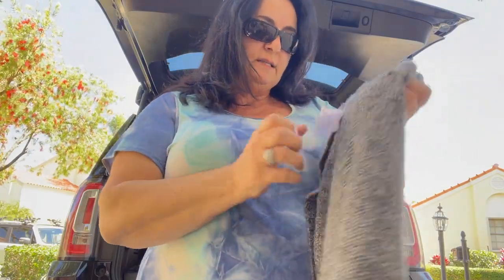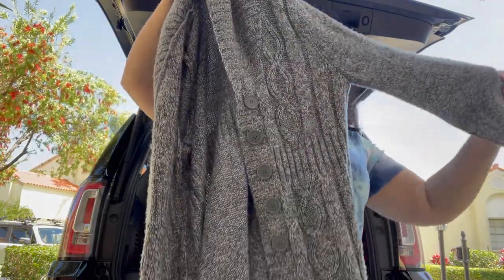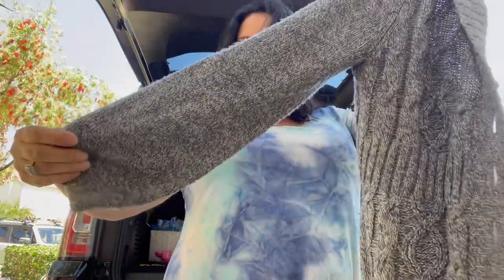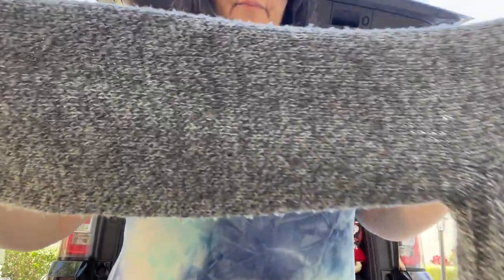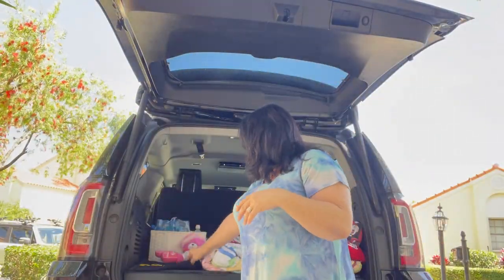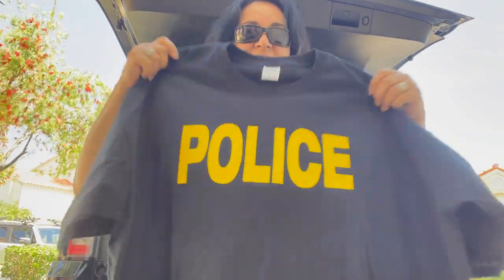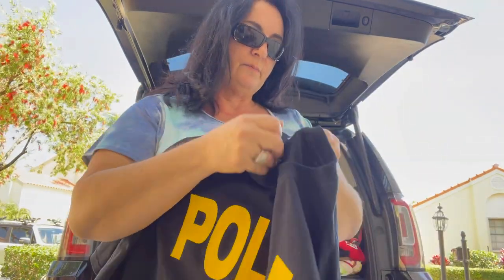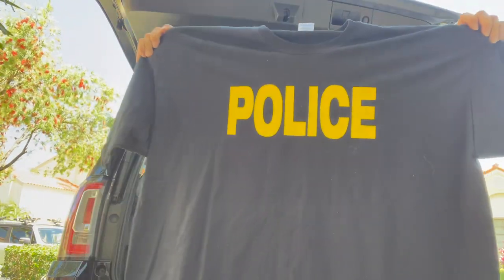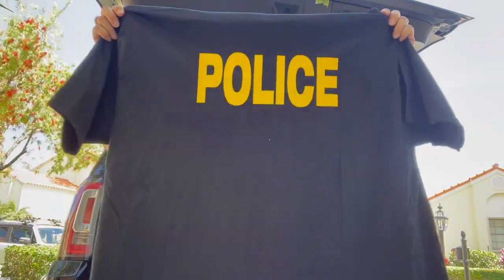I also picked this up, which I thought was so pretty. It's just my size. It's a 1X. It's a very pretty sweater, kind of long. Feels like there might be some Angora in it. The fabric is beautiful, as you can see. And this police t-shirt. Love this. So this will probably go to one of my children. It's a Gildan. It's a 4XL, so it is big. Big t-shirt. I don't know. We'll see.